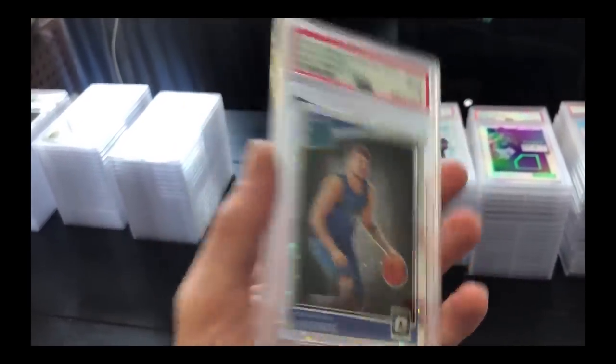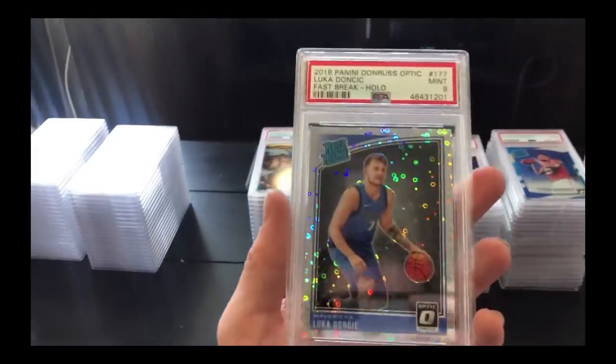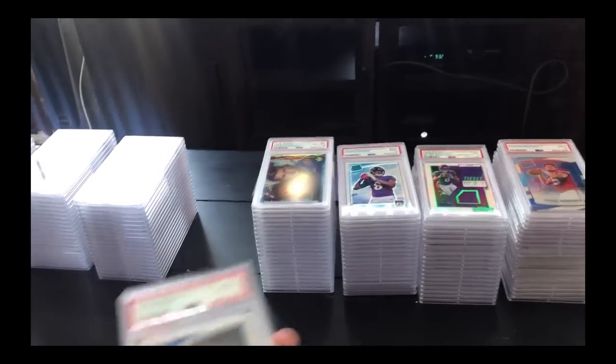This is not getting sold. This is going to my PC, and I will eventually regrade this card. If there's any card in this order that's going to get regraded, it is this card. It will not be sold, resold.